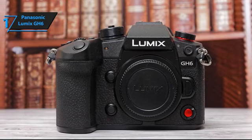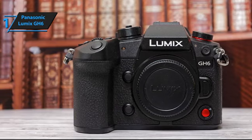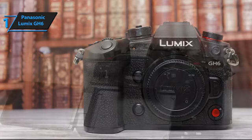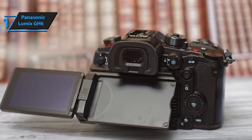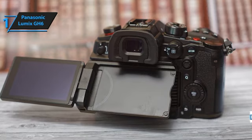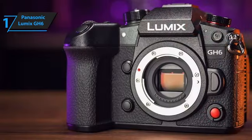In addition to its video capabilities, the GH6 performs admirably in still photography. Its contrast-based autofocus performance is a significant improvement over the GH5 II, and small touches like dual count-up lights and shutter buttons enhance the user experience. The camera's case is dust and water resistant, built with a sturdy magnesium alloy frame, and capable of functioning at temperatures as low as -10 degrees Celsius, 14 degrees Fahrenheit.